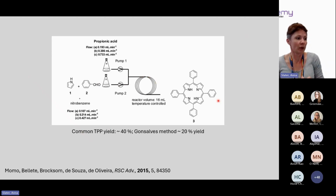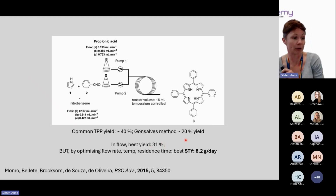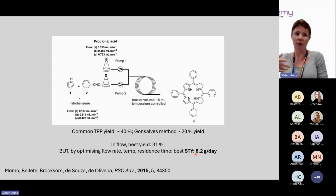So a common TPP yield, no matter how you make it, is about 40%. This Gonsalves method normally gives about a 20% yield, but has the advantage of scalability. And in flow, they actually managed to improve that yield all the way up to 31%. But this is the bit that really pricks up my ears, is by optimizing flow rate, temperature, and residence time, they managed to get a space-time yield of 8.2 grams of porphyrin a day. So even if your yield is poor, you can get enough of it by running your process for longer.